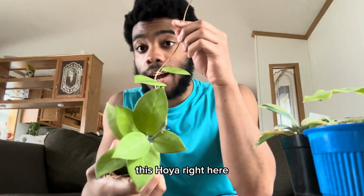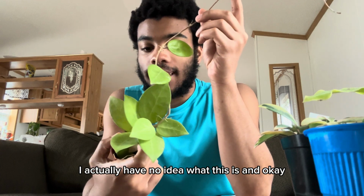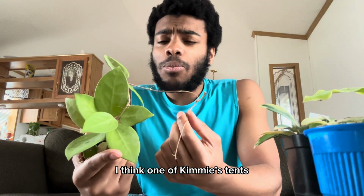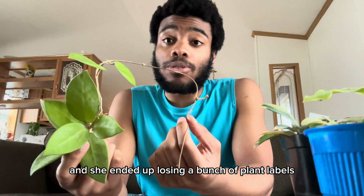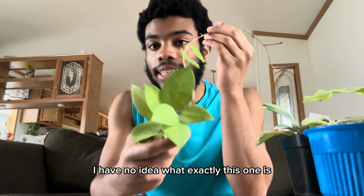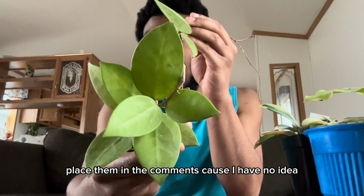This Hoya right here, I actually have no idea what this is. And okay, so the story is, at one point, I think one of Kimmy's tents or her shelves or something with a bunch of Hoyas got knocked over, and she ended up losing a bunch of plant labels. And so she has no idea what this one is. I have no idea what exactly this one is. If you guys have any guesses, place them in the comments, because I have no idea.